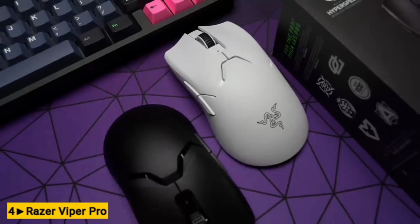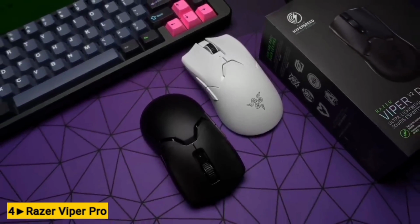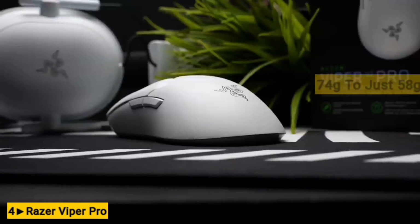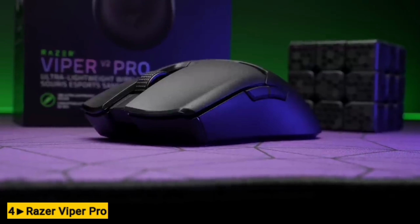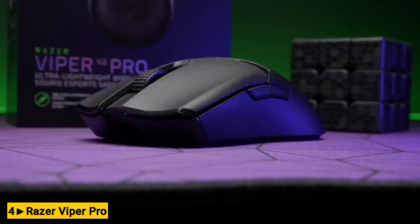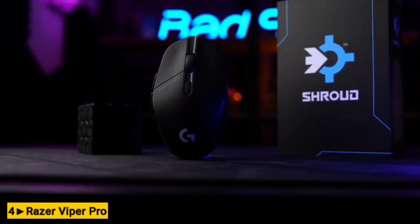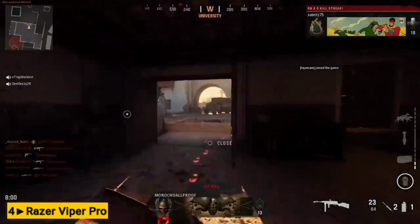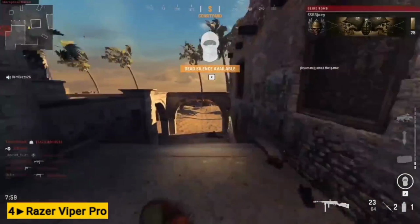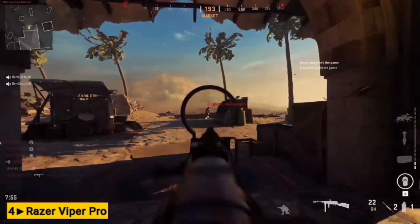While the overall design language of the Ultimate remains here, there are a few smaller details that have changed to dramatically reduce the weight from 74 grams to just 58 grams. We noted lack of side grips in our testing. Those stickers are provided, just in the wrong color, if you happen to grab the white model, as well as the slightly shorter dome along the top. Still, this pointer slotted straight back into our hands, and we were flying across the Apex Legends battlefield in no time. Razer Viper V2 Pro review.